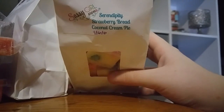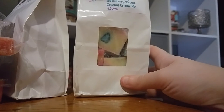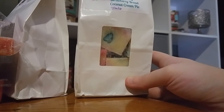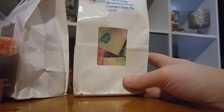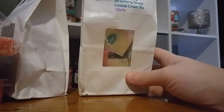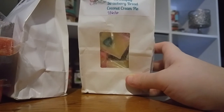This next one I melted is Serendipity Strawberry Bread Coconut Cream Pie. This one was nice. I tried it in my 24-watt warmer, and then after not getting a decent throw, I put it in my tea light warmer and got a super high throw for a good amount of time. I'd say 4 to 5 hours, however long a tea light lasts, it was strong and it was going.